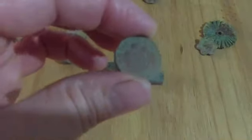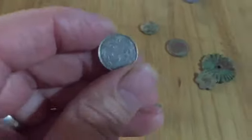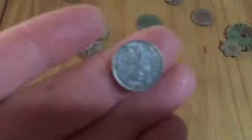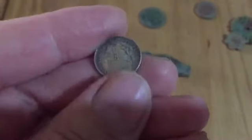1916. Nice threepenny bit. 1942. Not cleaned, that's just how it came out. Hello, sir. One of the stars of the show, 100% silver. I didn't think it was, but it is. 1919 threepenny bit. It's a lovely coin. Tiny, tiny little thing. Pure silver. Not pure, well, 925 silver.